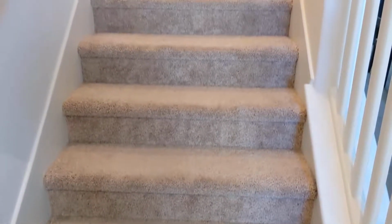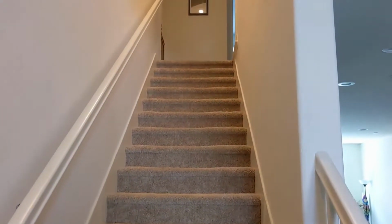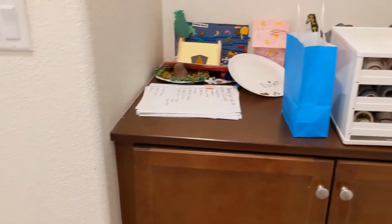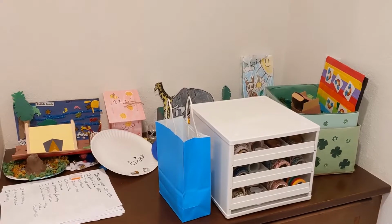Now the second flight of stairs, need to vacuum it, as well as the handles. Because it's white, the stains, fingerprint stains, are more noticeable. And then the cupboard just above the stairs is filled with craft. I'm planning to clear it up, and it's gonna make way for the printer.